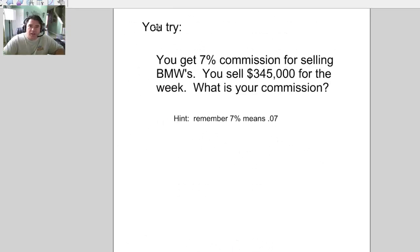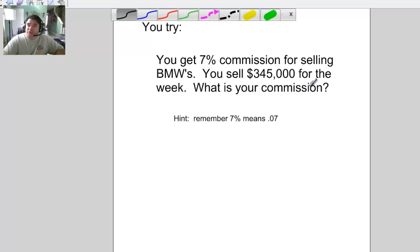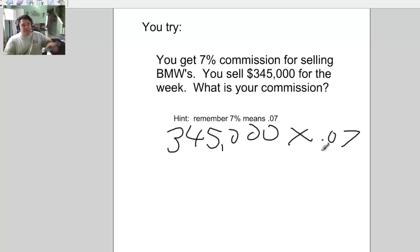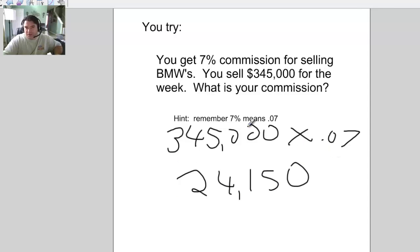Moving on to the next page. Let's go ahead and take a look here. You get 7% commission for selling BMWs. About right for Beamers, I would say. So let's say you sell $345,000 for the week. Granted, that's a little pie in the sky. You'd have to be selling about 5 or 6 of them. But okay, we'll go ahead and take that number. What's your commission? You simply take $345,000 times 7%, or 0.07. So I have my trusty scientific calculator again. Let's go ahead and get it turned on. 345,000 times 0.07, 24,150. Not only do I use the calculator to speed up the videos here, but also because I've done this enough times in front of you that you should have the idea of how to do it by hand.